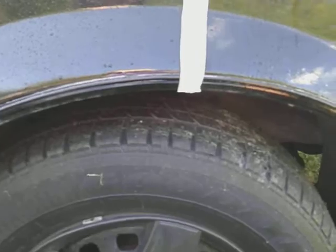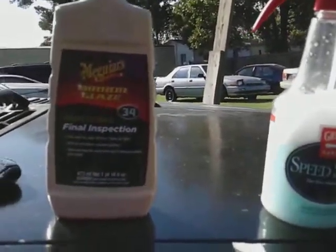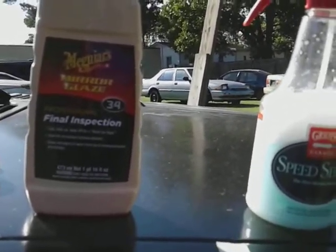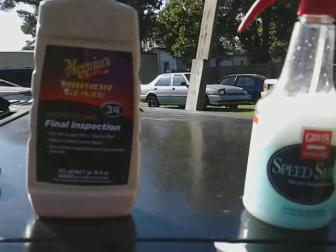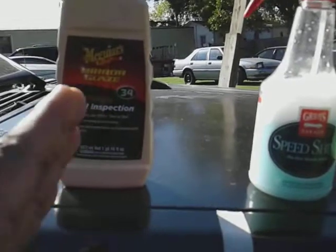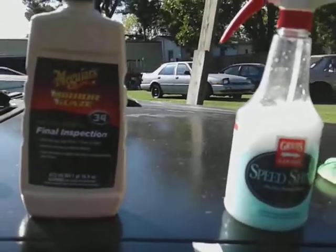I gotta call it where I see it, and I don't favor no company. I just call it 100% the way I see it. Okay? And the way I'm seeing it here, because I'm right up to it, the beading action of the Meguiar's Final Inspection is tighter and more uniform. It's not the tightest of the tightest, but it's tighter than Griot's Garage Speed Shine. Put it like that. Okay, this here is more messy beads. This is a better uniform bead, but it's not the tightest, but it's better than Griot's.